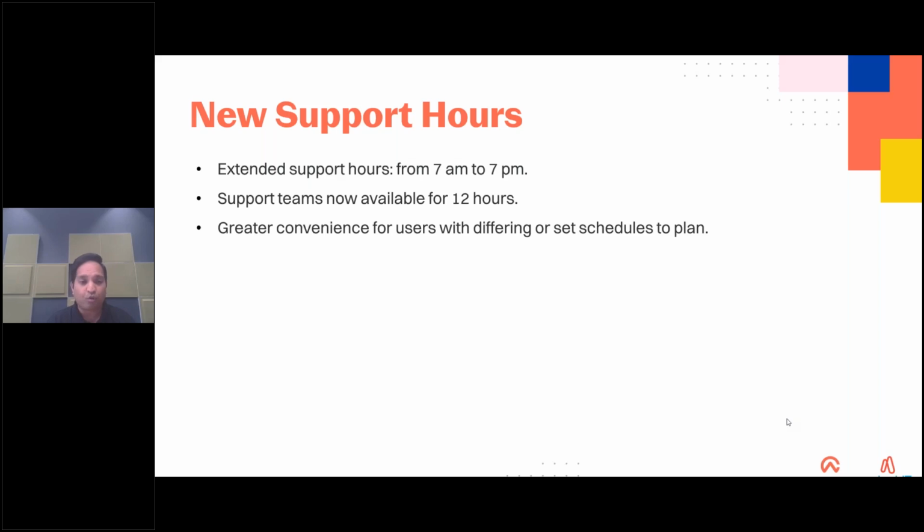By expanding our support team's accessibility, we also aim to ensure that users with differing or set schedules can more easily plan and receive timely assistance. This change reflects our commitment to delivering responsive and convenient support to all our users.